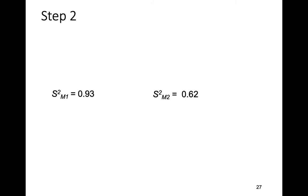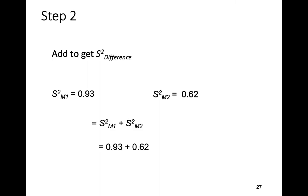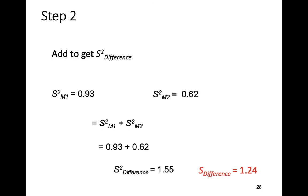Okay, next step is based on the variance sum law. We're going to add those two estimates together to get the variance of the distribution of mean differences. And then once we've done that, well, the animations are a little messed up, that's okay. We will take the square root to get the standard error of the difference. And this is ultimately what we need for our t formula. So it's a lot of work to ultimately get to the estimate of standard error.